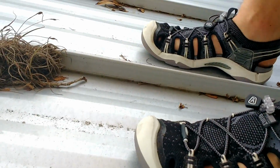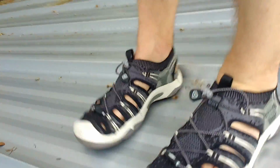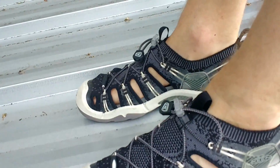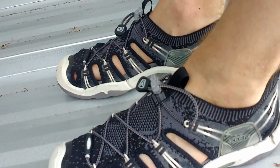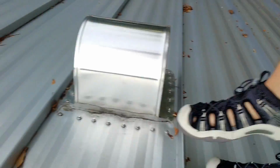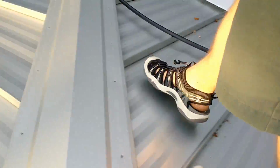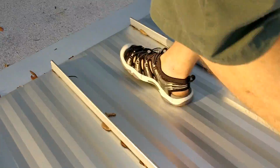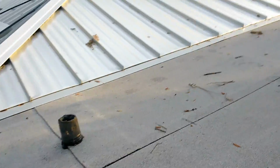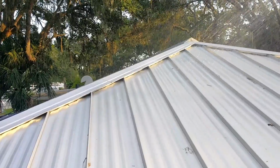Now I'm facing upwards, and I don't feel like I'm going to slip at all. Facing downwards, my feet are solid in the shoes, they're not sliding around. Feel pretty safe. So let's go back over here. Alright, I'm just going to spray some water up here to see how it works once it's a little wet.